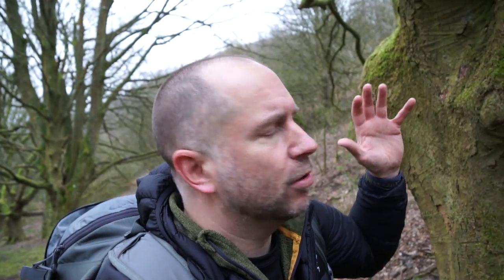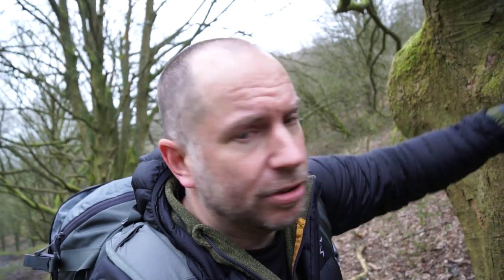I found this lovely tree here. The colours on it are amazing. These lovely green mosses look brilliant. But for some reason, it reminds me of my cat.